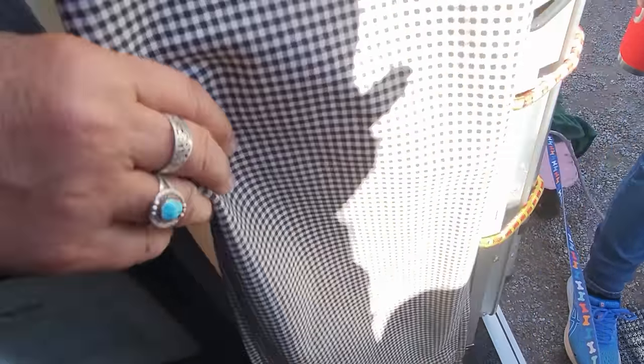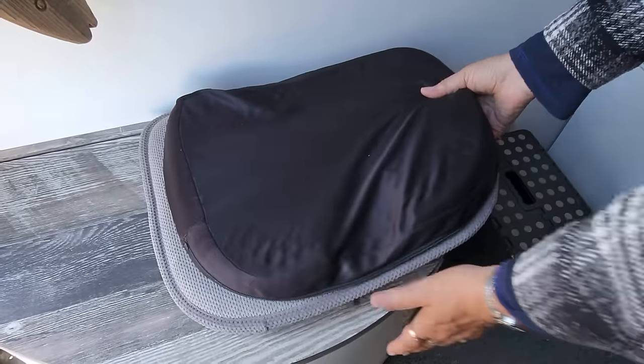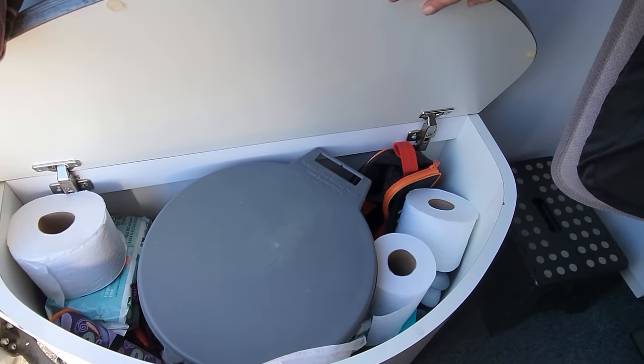Well, everybody wants to know about that. You're sitting on my toilet. Right. I just use a 5 gallon bucket, and it works perfectly. It came with the van, so I didn't change it out. And it's got a little extra storage on the side.